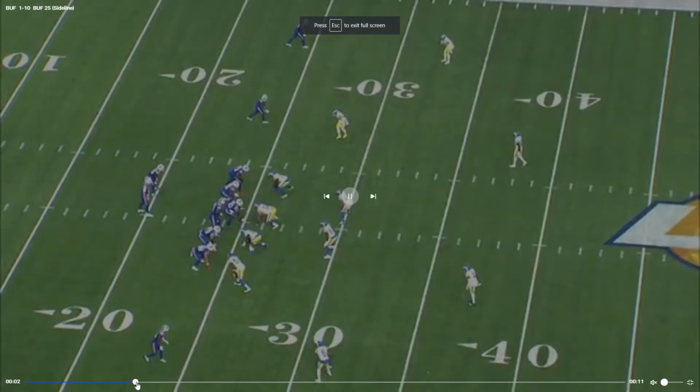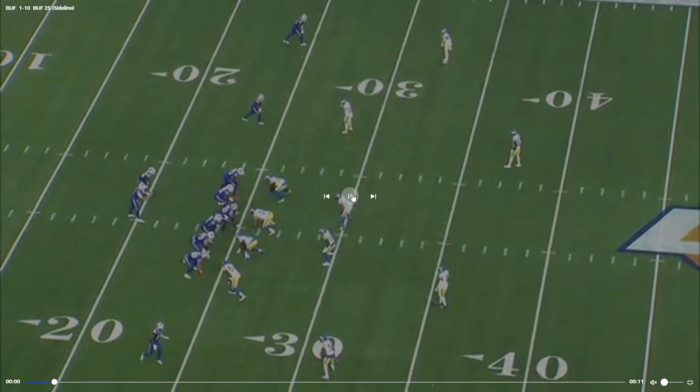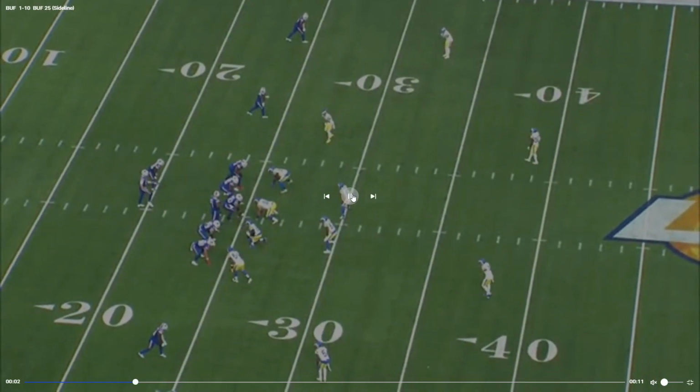Now, this video probably isn't going to be as long as my Dolphins film sessions because I just need to get a feel for it. And the Bills specifically, kind of like the Ravens, schematically, we know what to expect from them. They do a lot of stuff from the shotgun. They're going to spread you out. They're going to utilize Josh Allen's best traits, which are his arm and his athleticism.